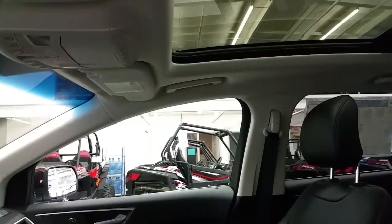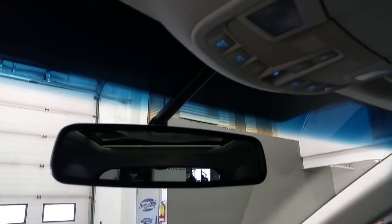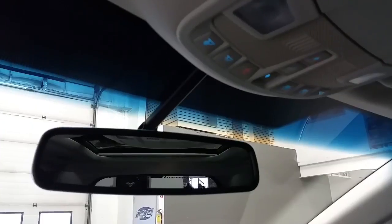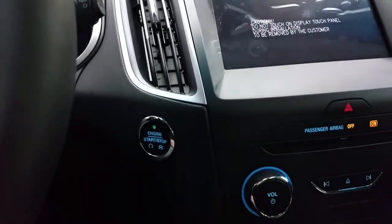Overhead, a twin panel moonroof, which extends into the second row. Overhead, we have an auto dimming rearview mirror, map lights, controls for the power sunroof, and a spot for your glasses storage. The Edge comes to life with the push button start with the intelligent access key.